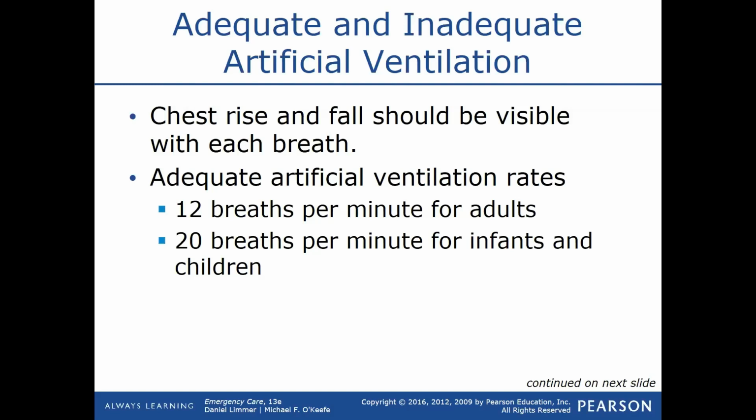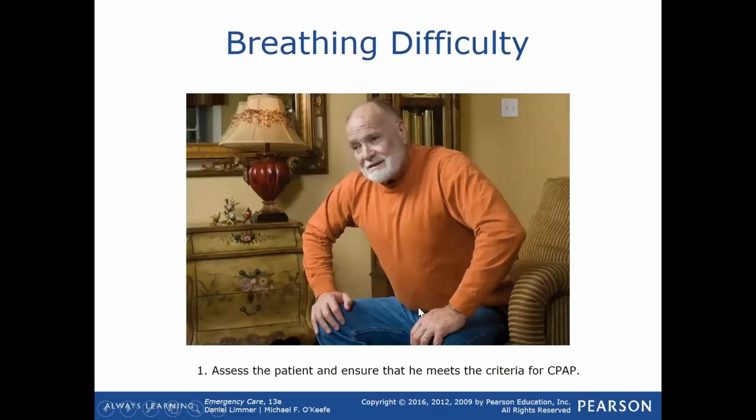No? Okay, now the one thing you do not want to do is hyperventilate your adult patient. Hyper means too much or higher than, so hyperventilation just means that you're breathing for your patient higher than normal, like too much. There are only certain scenarios where hyperventilation might be acceptable, and that's during head trauma situations. We'll talk about that more when we get to the head trauma chapter. I just wanted you to know that there are certain scenarios where it may be ideal to hyperventilate your patient, but normally, you don't want to.